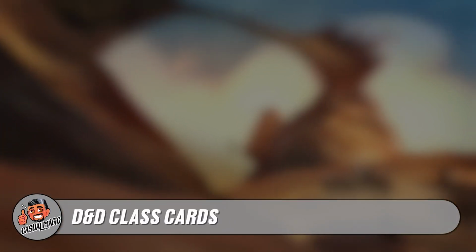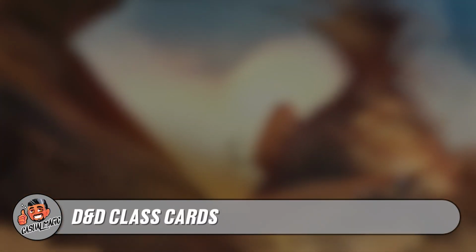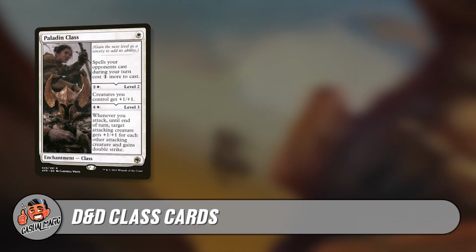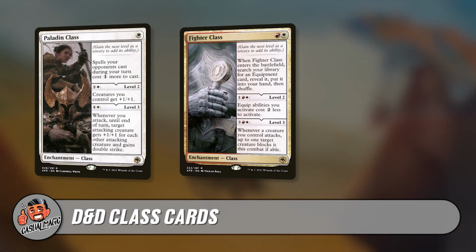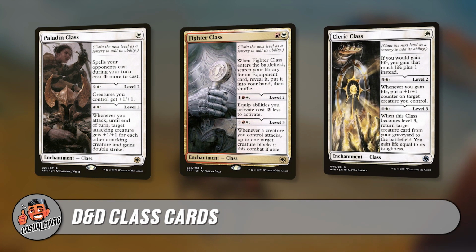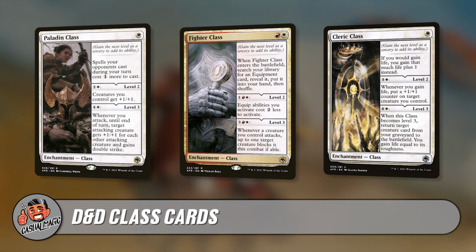Also, you know what I've noticed from the 3 decks that you've shown me today? Each of them uses one of the classes. You had Paladin class in the Soldiers deck, you had Fighter class in the Pinger deck, and then you have this one as Cleric class. I just want to say I appreciate that because I love those cards and I've been looking for homes for them, and I think they're fantastic, and people just aren't respecting them nearly enough.